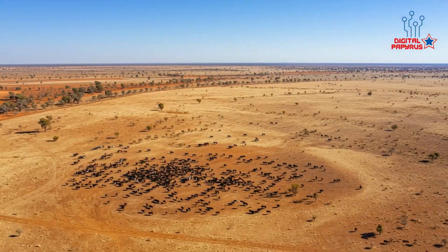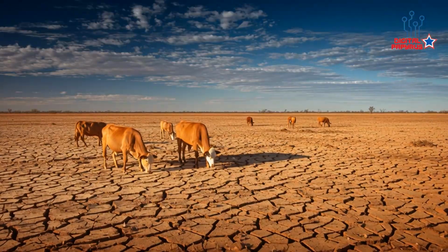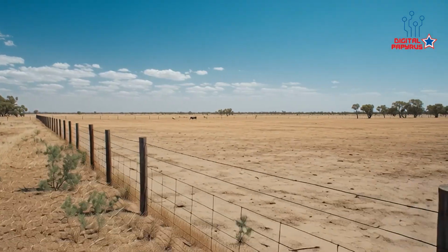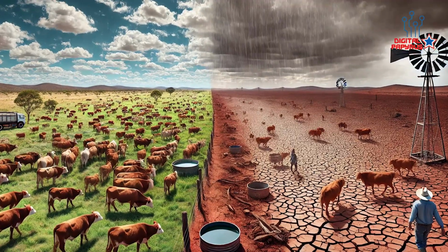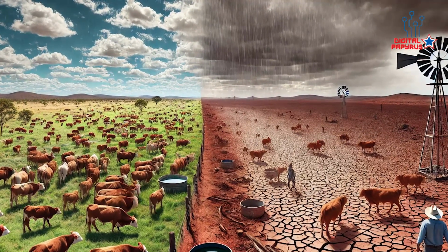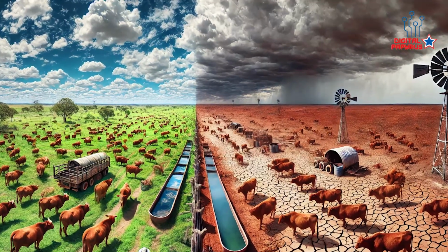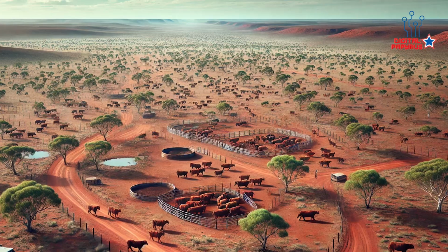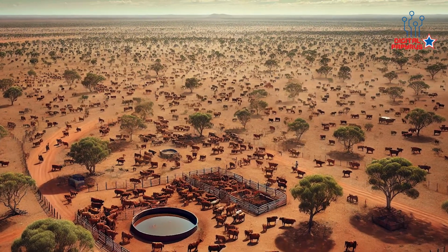At one point in 2008, the station was down to only 1,500 head and had essentially destocked most of its paddocks to save the land and animals. The herd size fluctuates with the seasons, demonstrating a key principle of outback ranching, flexibility. The cattle roam in large pastures, paddocks, that can be hundreds or even thousands of square kilometers each.